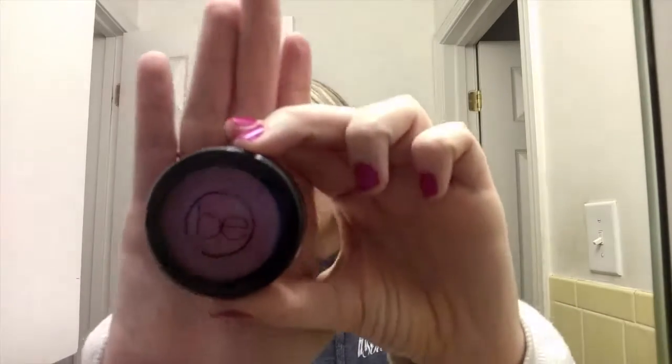Okay, now guys, put this bronzer and just lay it to the side because I have a trick that I will show you in just a few minutes, but I will show you after I use my blush. This is the last Be Beautiful product that I'm going to be using in this video, except for whenever I go back to the bronzer, of course.